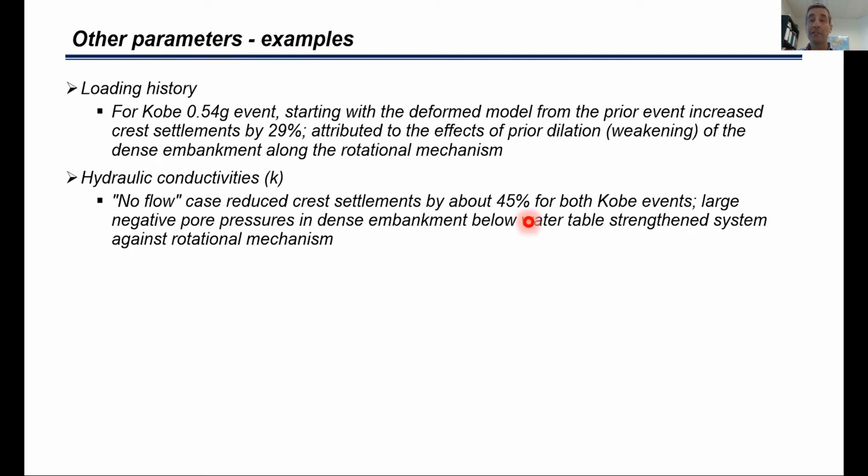And the reason is that dense Monterey embankment down at that bottom layer of the embankment is saturated. And if you turn off flow and you have dense sands that are undrained, when you start to shear them, they will strongly dilate and generate negative pore pressures and develop really large strengths. And that strengthening in that zone was enough to kind of help suppress that rotational mechanism for the embankment. And so turning off flow was not conservative.